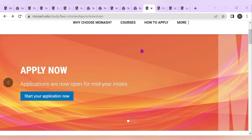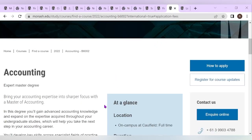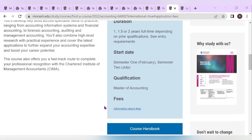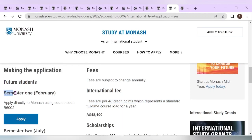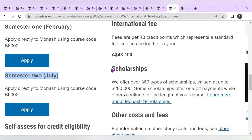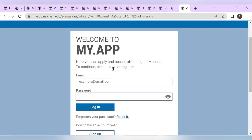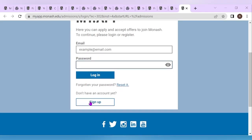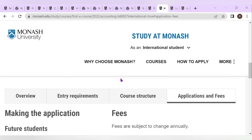In order to apply, you will need to find your study program among the list of programs that you find depending on your level. Once you've found your program, for example accounting, and opened it, you will find everything you need to know about the fees, the funding, and the start date. If you're ready to apply for this program, you will see that there are various semesters in which you can begin your studies. The first semester begins in February, and of course, the second semester begins in July. You can also confirm the type of scholarship or funding that you're searching for; there are over 360 types of scholarships available. Once you can confirm that, you simply click on apply. That will redirect you to this page where you have to create an account to register and sign up if you're a first-time applicant. If you're a returning applicant, you key in your email address and follow the various steps. Remember, there is an application fee of 100 Australian dollars. So keep that in mind when doing your application.